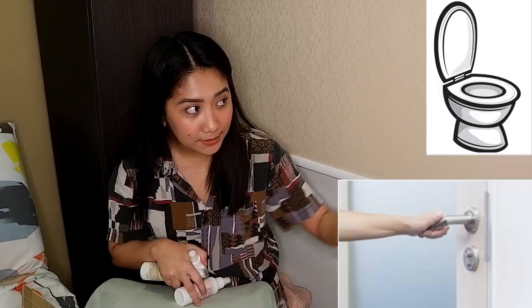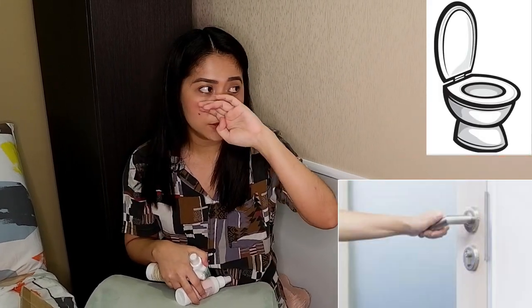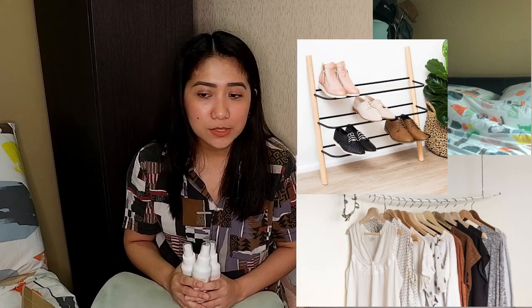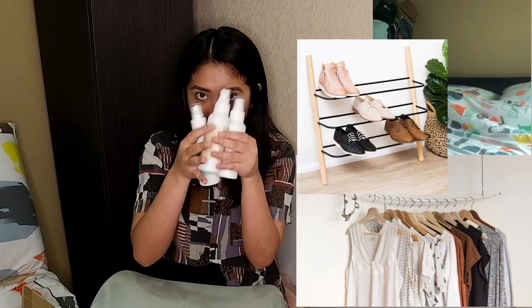I like this. But the good thing with this product is you can also use it even on the toilet seat, the handle, the door handle, everything. You can use it not only with the bed sheets, the clothes, the shoes, everything. That's a good thing with this product.